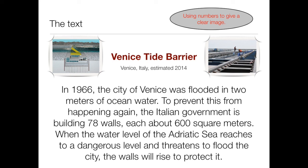Finally, we have the Venice Tide Barrier. This has been written a little differently. We see a lot about the history and the reasons for building the walls. Once again, there are a lot of figures to help us understand more about the barriers. This is different to how the other paragraphs have been written, so it is another example for you to base your own writing on when it comes to your turn.